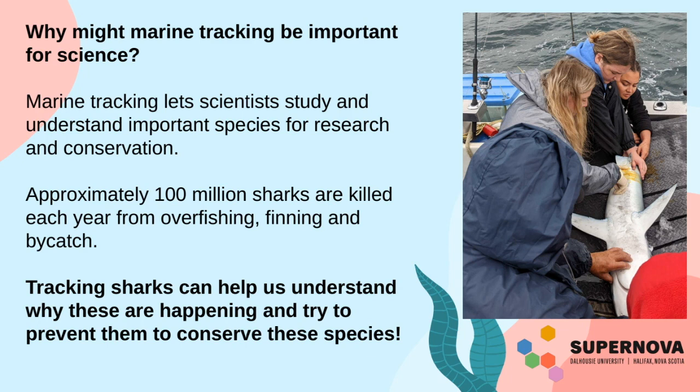And in turn, that will help to protect and conserve the species. Because every year, just talking about sharks right now, approximately 100 million sharks are killed each year from overfishing, from finning, and from bycatch, but overfishing is the primary cause of that. And so what is being done, especially in recent years, is there have been a lot of efforts to conserve these animals, to protect the sharks.